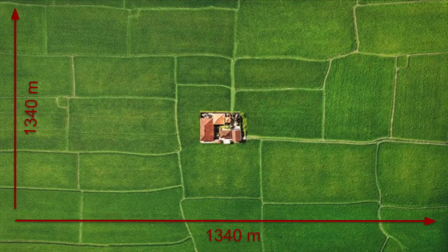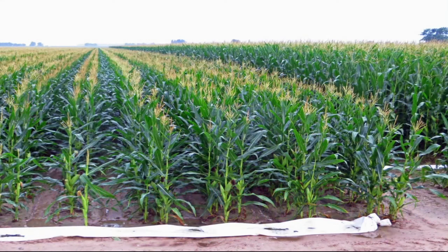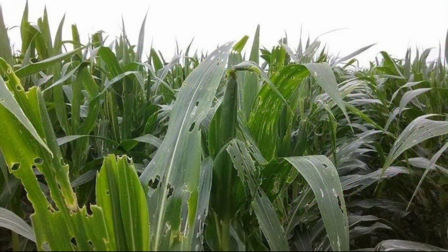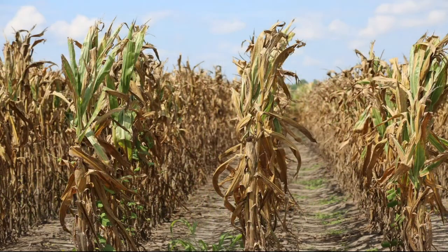Now 444 acres, even for a staff of 100 farmers, is overwhelming and serious problems can slip through the cracks. One of these serious problems is if specific plots of land are not growing at the expected rate. Poor growth could result from a multitude of things, including insect infestation, poor soil quality, underwatering, and much more.